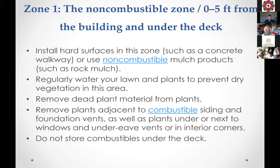Okay, so when we're talking about zone 1, it's the one that's closest to your house or your business, and it requires the most careful selection and intensive management. We don't want anything that's combustible up against your house.